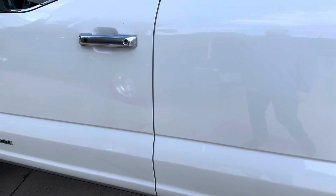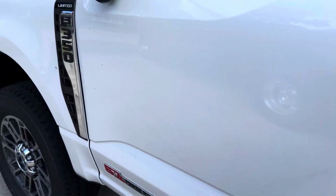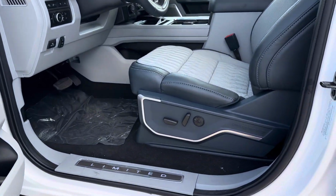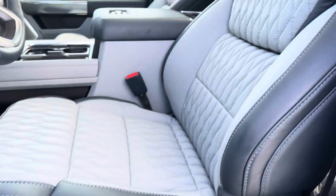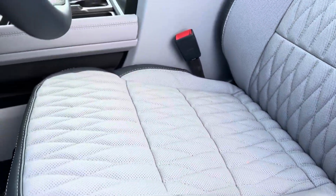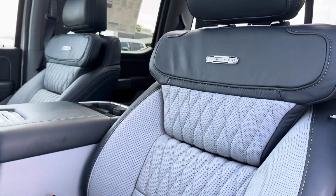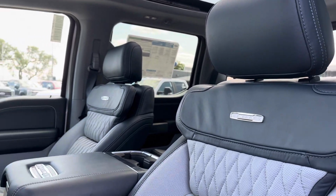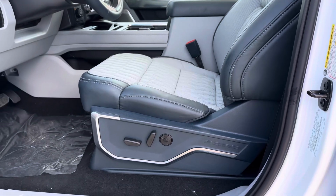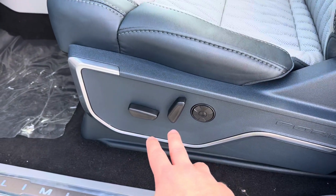of factor that in. But let me get you inside, because once you get to the limited, this is, at risk of sounding like a typical salesman, my favorite interior. This just is beautiful. You've got the limited badging. You've got the quilted seat here. Very comfortable. You can see the contours in the seat. By far the most comfortable seat that Ford offers. And I would put it on record as saying one of the most comfortable seats you can get in a truck right now.